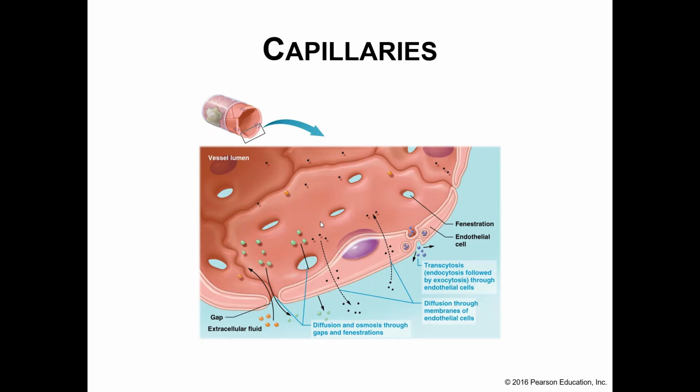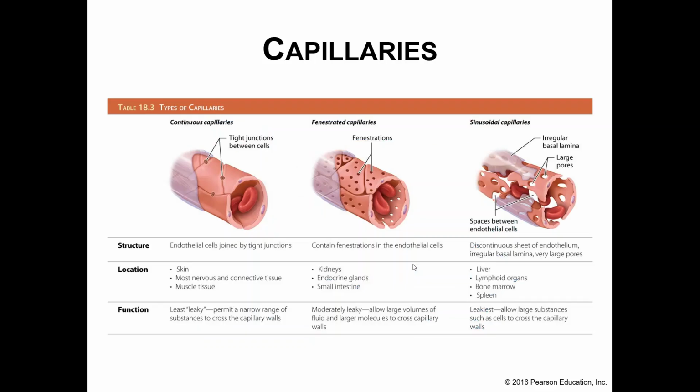So let's look at our little picture just to make sure we understand these differences. We've got these pores, these fenestrations, okay, and substances are moving between these fenestrations. Some substances can instead move right through the plasma membrane itself. That's a different type of diffusion. And then here we have transcytosis. We're taking something in on one side and it is exiting on the other side. So we have both endo and exocytosis here. So we have different ways to do exchange between capillaries and surrounding tissues.